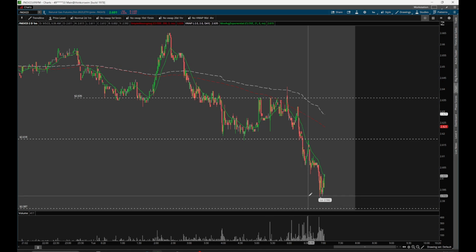I'm continuing the day looking for the same sort of ideas here. As gas begins to pull back and offer a good entry, those are the entry points that I'll consider. And then I'll use my different processes to actually get into the trade.